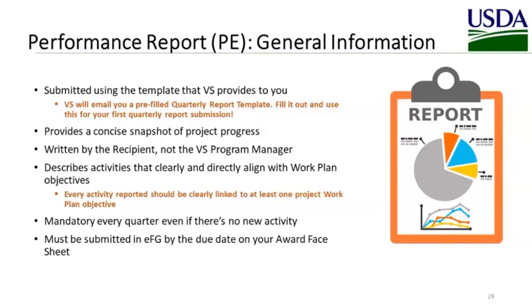Each report provides a concise snapshot of the progress over the life of the project and should include a short but precise description of activities completed, plans, and major achievements. Each quarter, information is updated from the previous quarter submission using the template. Activities reported must clearly and directly align with the objectives in the project work plan. As recipients, you complete the report each quarter the project is active, on time.